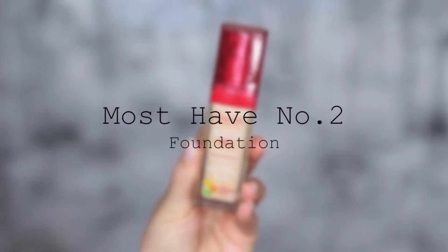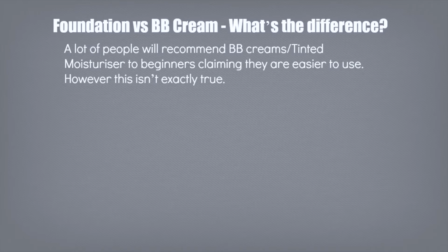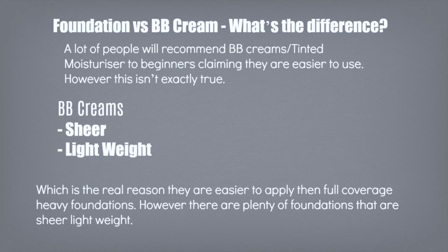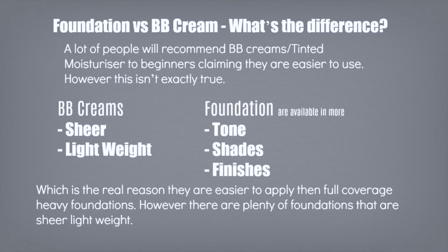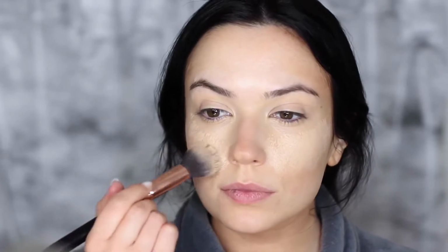Which brings us on to must-have product number 2, foundation. For beginners, you'll often hear recommendations of tinted moisturizers, BB creams, CC creams, because apparently these are supposed to be easier to apply. However, that's not exactly true. BB creams, tinted moisturizers, they're sheer and lightweight, which is why they're easy to apply. But that's only comparing them to full coverage heavy foundations. There's lots of foundations out there that are lightweight and sheer as well, and foundations are available in more tones, shades, and finishes compared to BB creams and tinted moisturizers. So you're guaranteed to find the right one that's going to work perfectly for you.